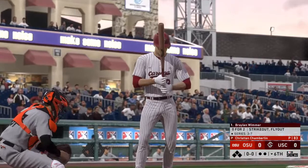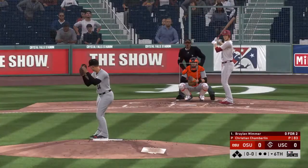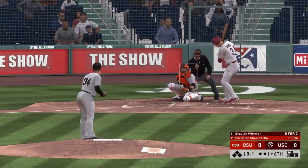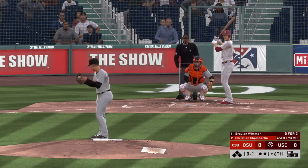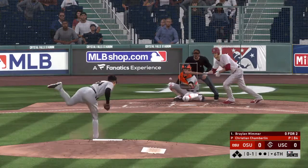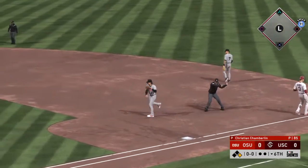Bottom of the inning now, and stepping in will be the very fleet-footed Will, the second baseman, number 3. Here comes the first pitch. Runs up and gets this one down. Throw pulls the first baseman off the bag.